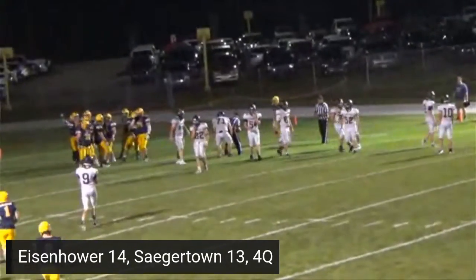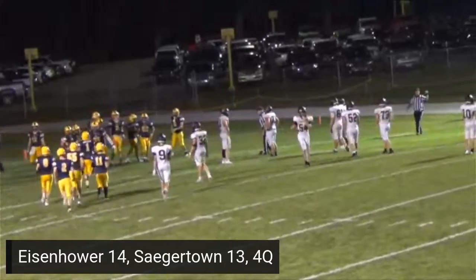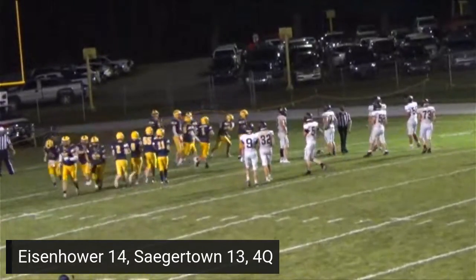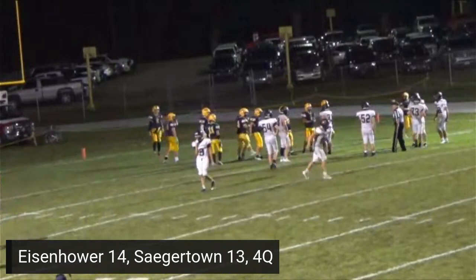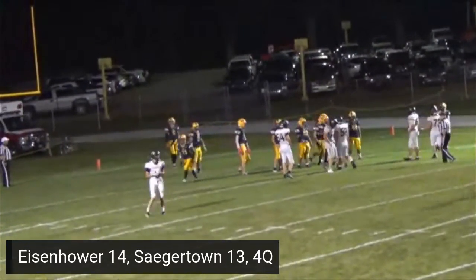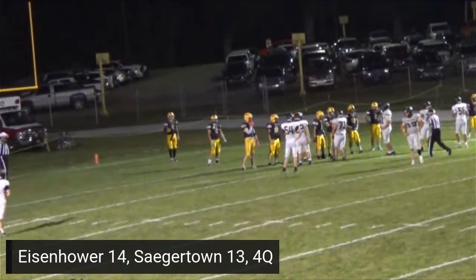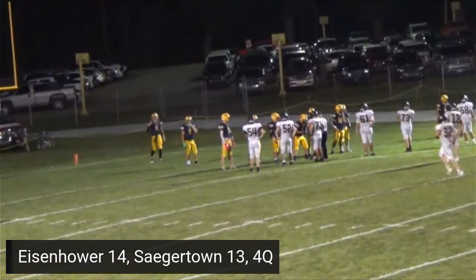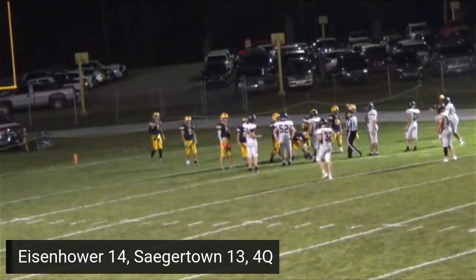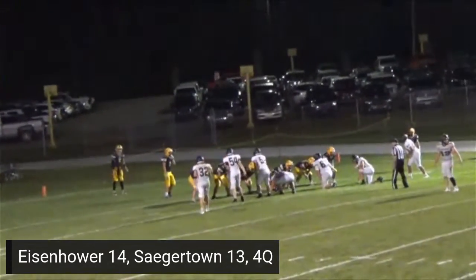And the last time they were in this kind of position and Jacobzak had to punt, he had a high snap and nearly went out of the back of the end zone. But so Saegertown's going to get the ball back with about 4 minutes to go and should be pretty good field position. Once again, Jacobzak is going to be punting deep in his end zone. 4:14 to play, Elwood National Forge fourth quarter.